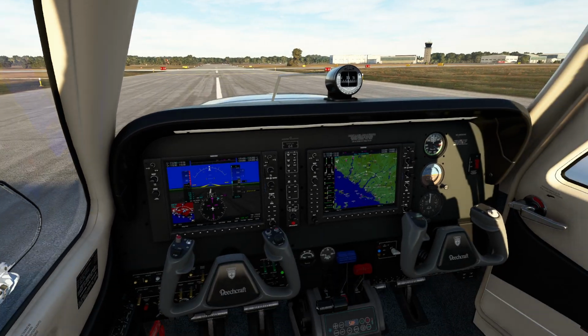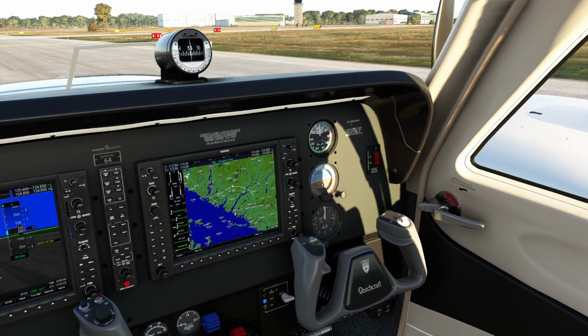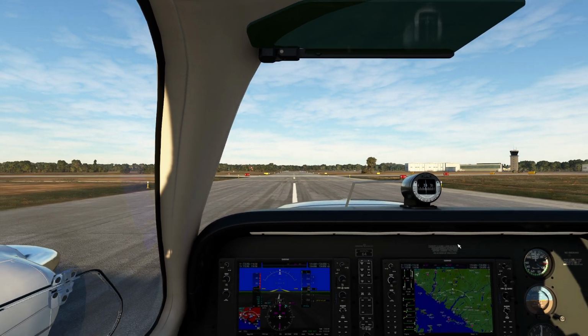So to demonstrate this today, what we're going to do is we're going to take my right engine and we're going to take it completely out. Now, to help us out a little bit today, I'm actually going to feather that propeller as well. The reason I'm doing that, of course, is to make this a slightly easier experiment. Now, what we're going to do is we're going to try to get in the air.